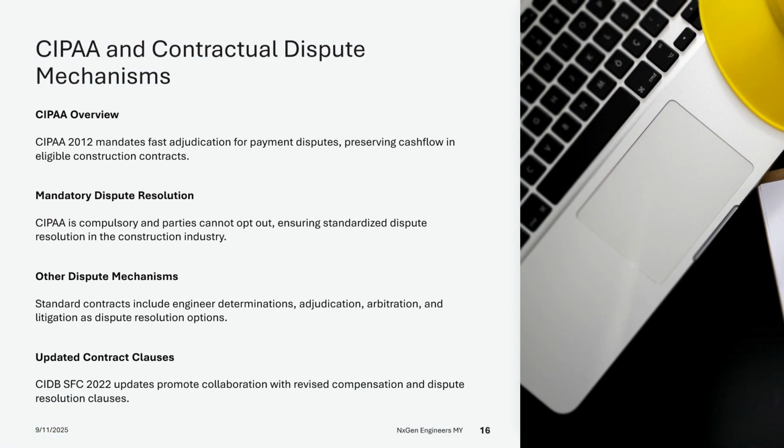The Construction Industry Payment and Adjudication Act, CIPAA, 2012 provides a statutory adjudication mechanism for resolving payment disputes in Malaysia. It aims to preserve cash flow by offering fast, interim binding decisions and applies to eligible contracts regardless of contractual terms. Parties cannot contract out of CIPAA, making it a mandatory framework for dispute resolution.